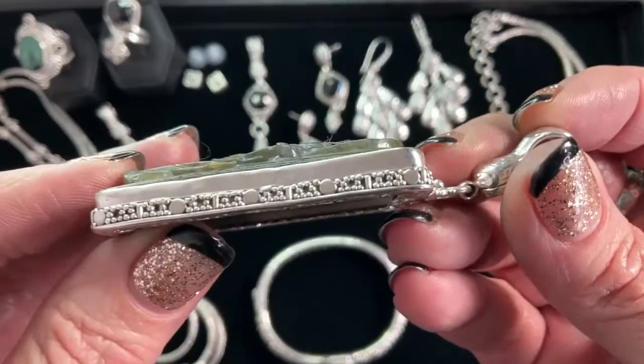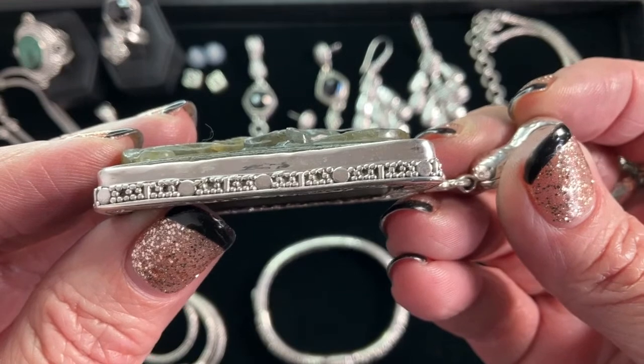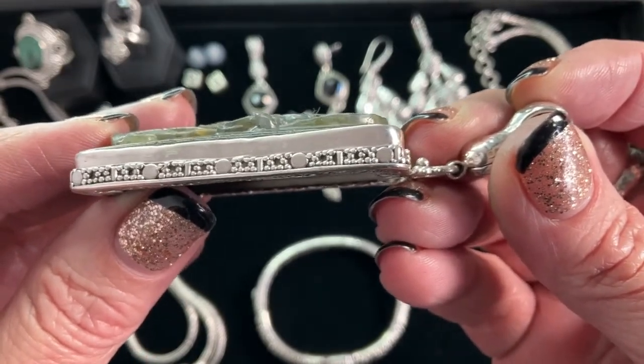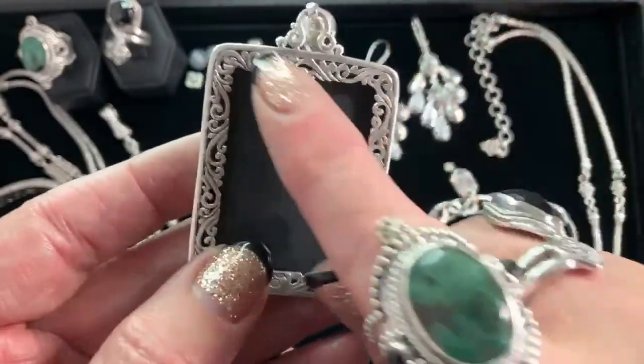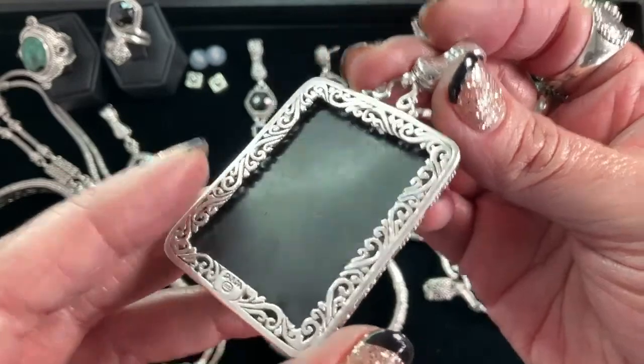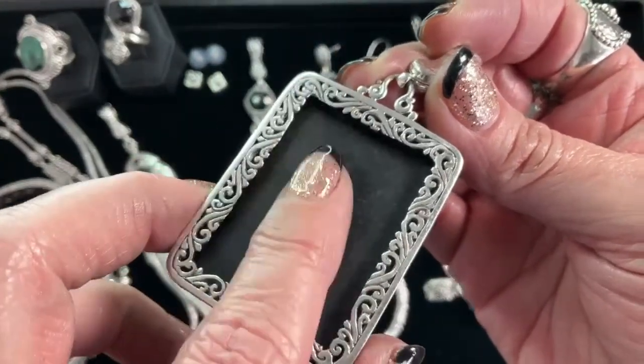Okay, and look at the really cool granulation work too. Again, just really one of a kind. The signature just for my piece. And I love the gorgeous filigree on the back. Love that. This is backed with obsidian on the back of it.